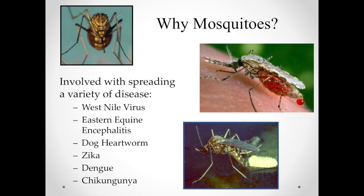Well, here in Massachusetts, we have West Nile virus and EEE, or Eastern equine encephalitis. Dog heartworm is also transmitted by mosquitoes. And of course, in different areas, there are all these other mosquito-borne diseases like Zika, dengue, chikungunya, malaria, which we don't have here, but we can get travel-related cases. We'll touch briefly on that, but mostly we'll focus on West Nile virus and EEE.